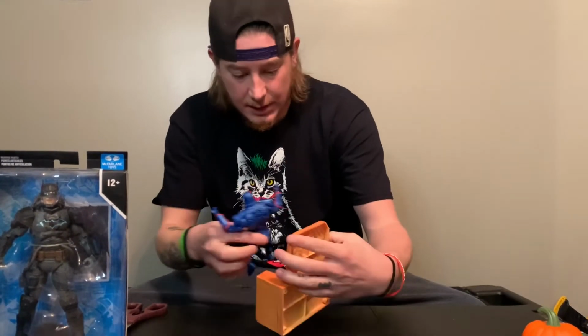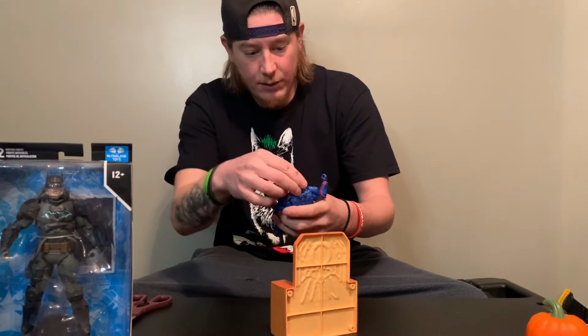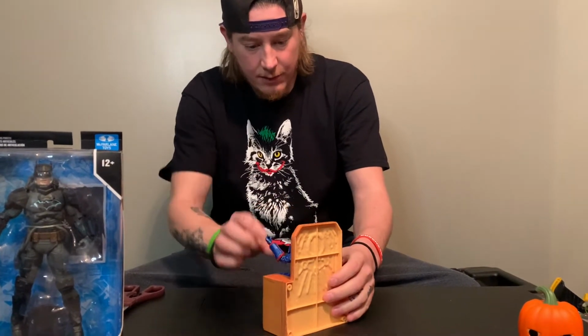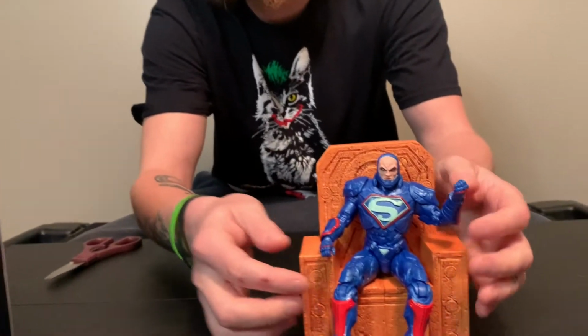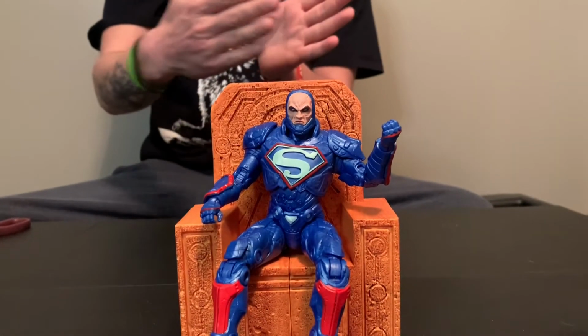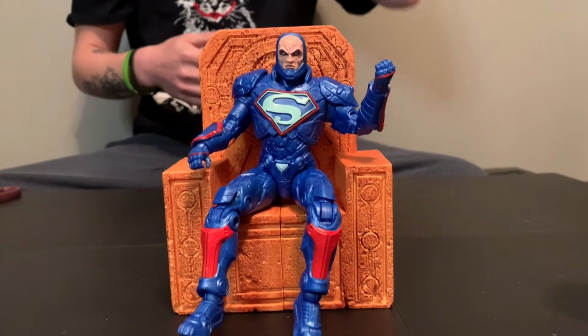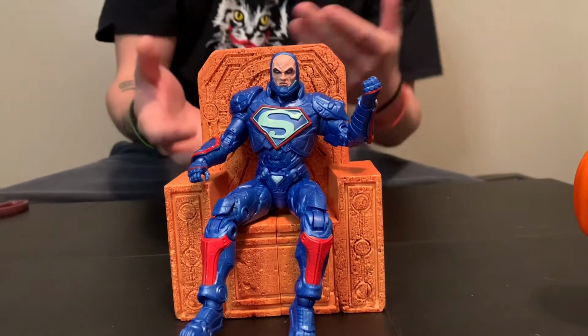But, you know, it's not terrible. Let's see. And so this was my other thing. I'm curious how well he sits in this throne, because the throne kind of... So there he is. He kind of sits good in there, but the throne is so narrow. With how these figures bend, it's a little difficult to get them on that throne. But he does fit this throne pretty well.